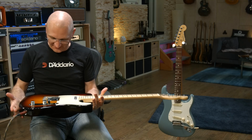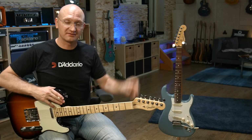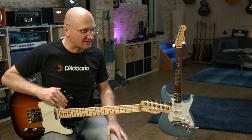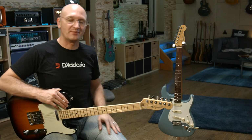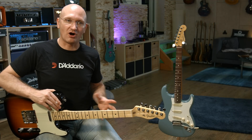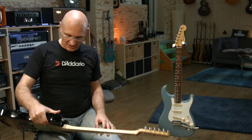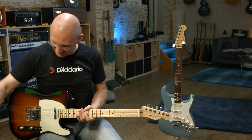Hey, this is a solid axe. If the tuners were perfect, let's say they're 80%, 75% there. Not quite on the level of the rest of the guitar. Everything else is holy, I would metal with this guitar.